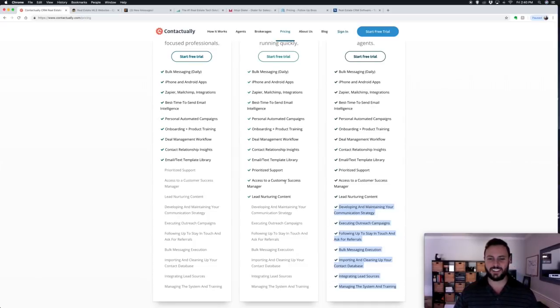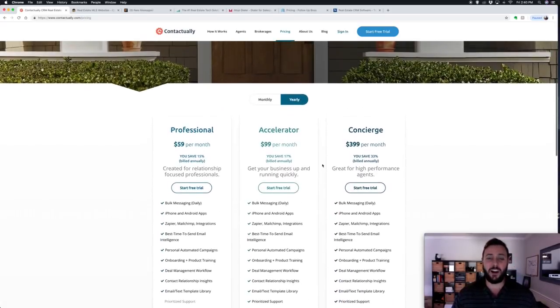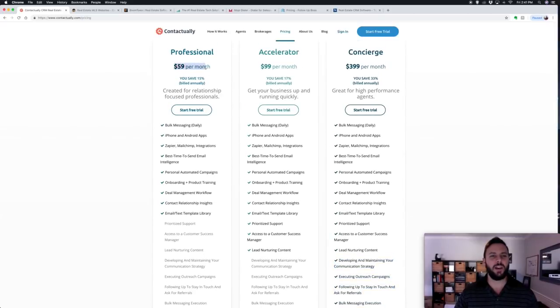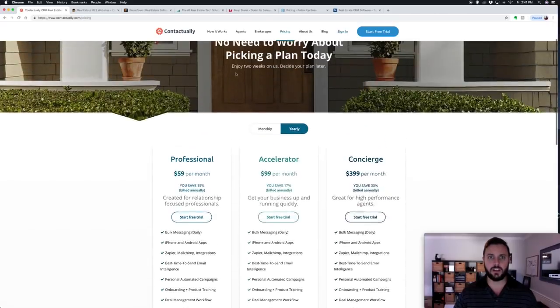It is what it is. But they're offering that, and I'm curious to know how that works out. The price is not too bad, $60 a month or $100 a month as a solo agent. You can look into this. This is definitely a good option.